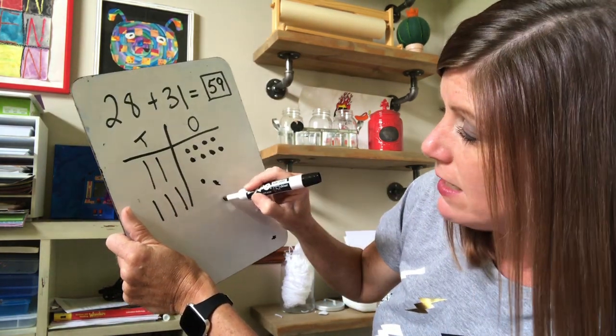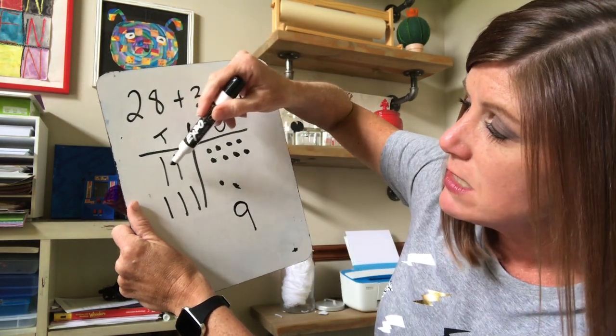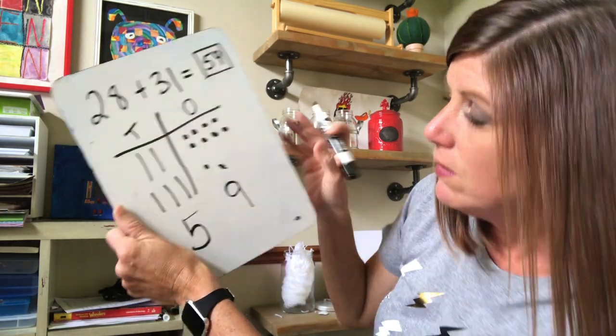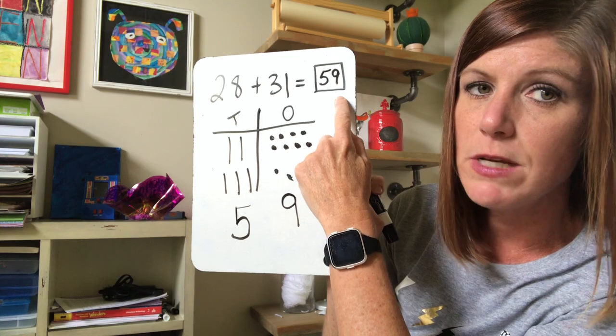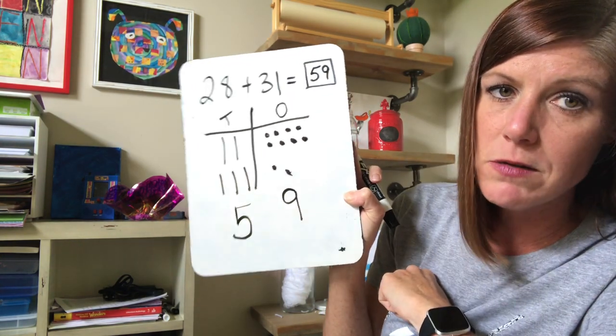I could put a 9 in the 1s place, so I don't have to trade anything. And then I come over to my 10s place, 1, 2, 3, 4, 5. I've got 5. Look at that answer, 59. Same number that I got up here by using the number grid, but I got the same number down here using my base 10 blocks. So let me show you my last way, that old school way that I learned when I was your age.